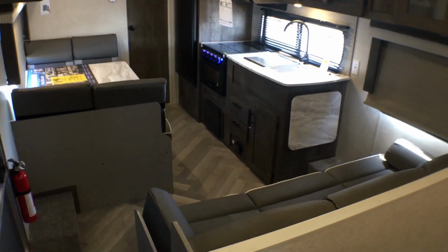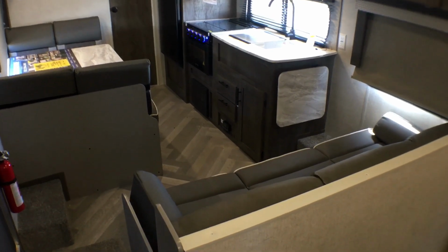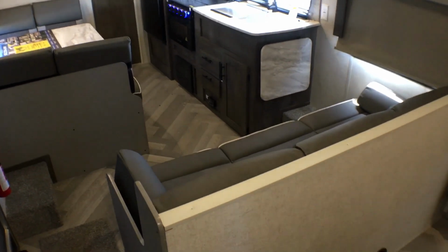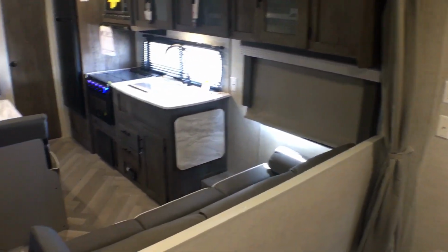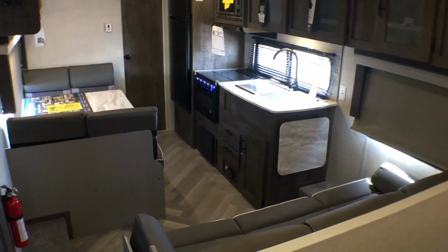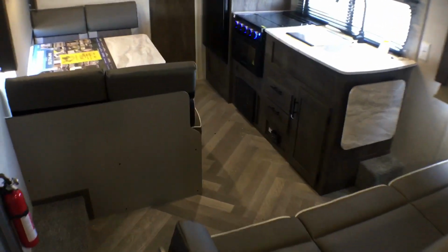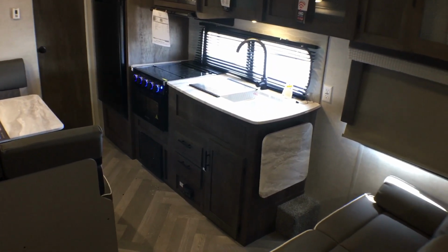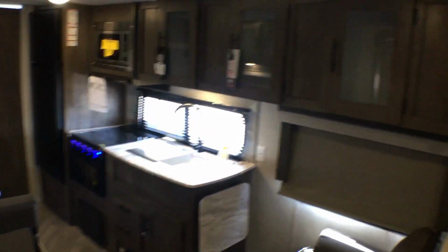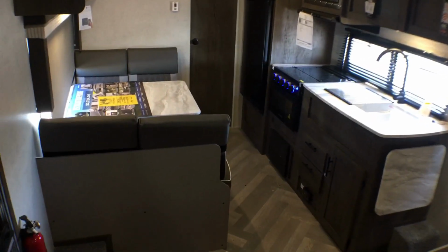Alright guys, so we're inside of the all-new Salem Cruise Light model 241 QB XL by Forest River. And as you can see here, it's a nice open concept unit, meaning that it's all kind of one area. The nice thing about this too, and you know, some people aren't going to like this floor plan, but it makes sense for a perfect starter class camper because there's no slide outs that you have to mess with. It's more of what I call a simple series.